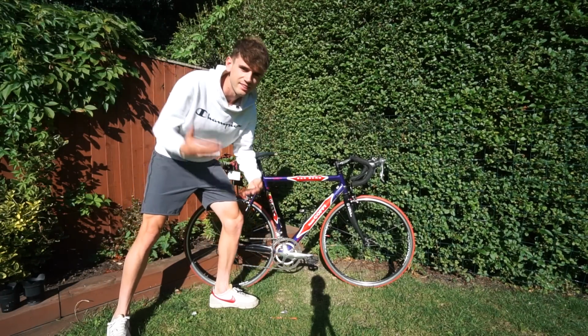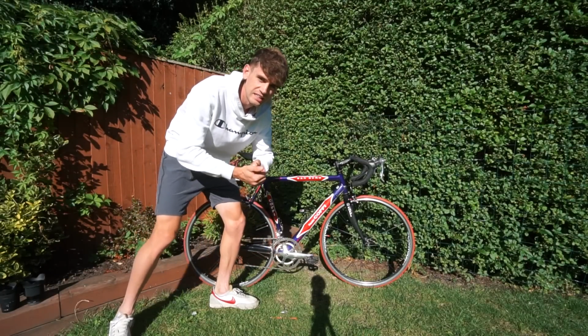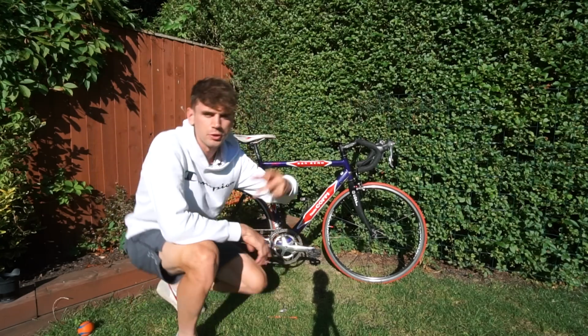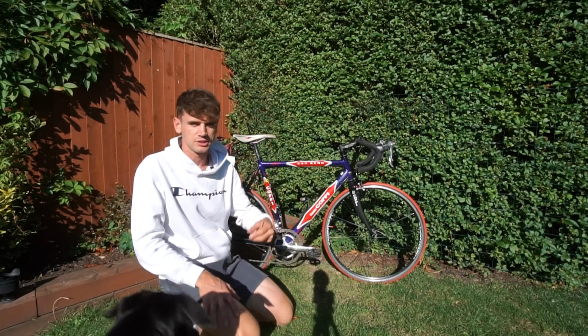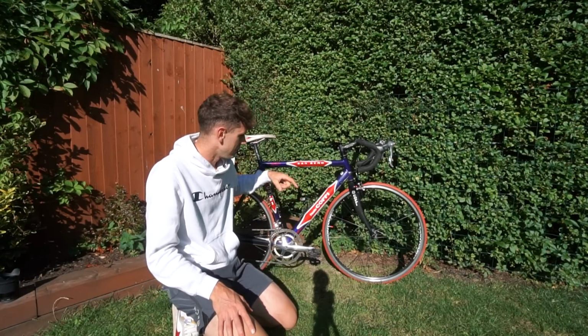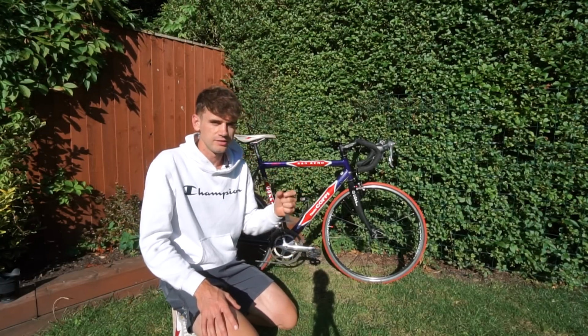This is the bike, this is what we've found, and this is what we've purchased for £180. It's a Fausto copy Sanremo, in this blue and red colorway. I don't know what year it is exactly just yet. I haven't managed to find it on the internet, but judging by the tubing on the bike and the components that are on the bike, I'm going to guess it's an early 2000s.